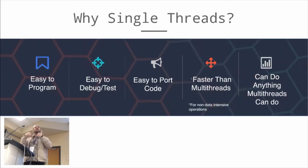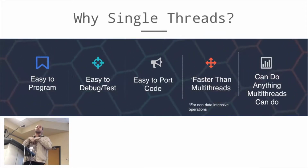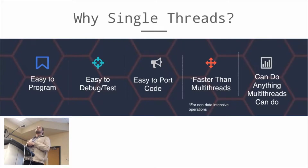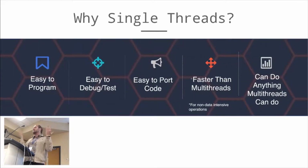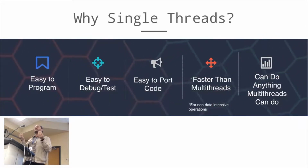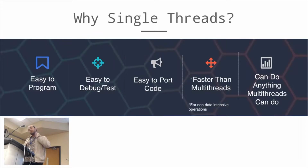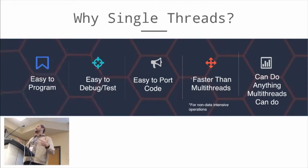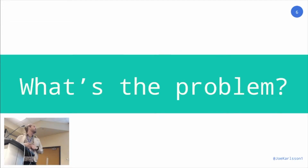Personally, I also think that single threading makes JavaScript a really great language for people new to programming. And any language you can not get into the threads too, but I don't know. That's one less thing you have to worry about when you're programming with a single-threaded framework or language. Okay, so single threads, they're awesome. There's a ton of perks to them. They're really great. But what's the problem?